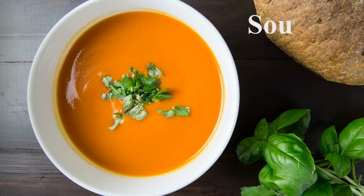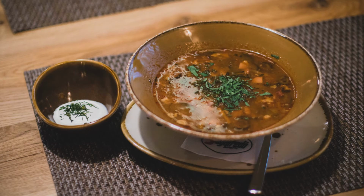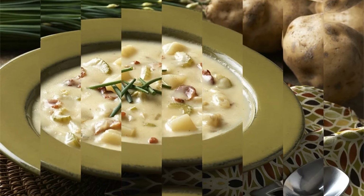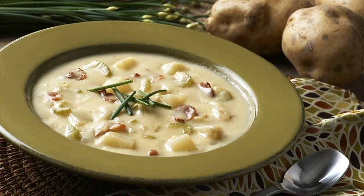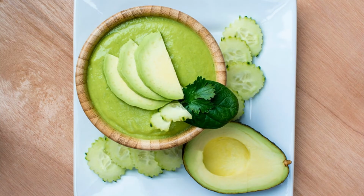Next on the list, we have soups. Soups are quite simple to make. Though you can prepare some pricey, intricate soups, it is also possible to keep it simple by combining 5 ingredients in a boiling pot of water. Hearty barley lentil soup with potatoes is a delicious option. Raw green pea soup and raw carrot avocado soup are 2 raw soups to try.